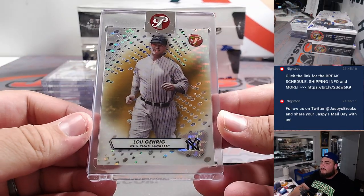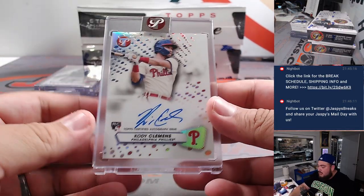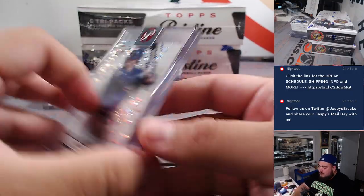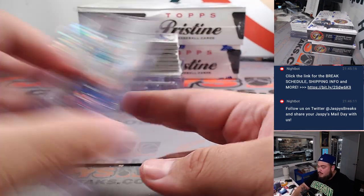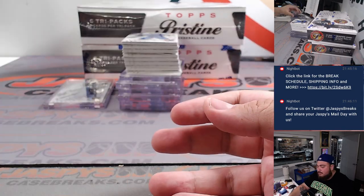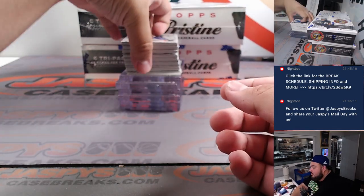All right, let's go with the encase cards. First one is a Lou Gehrig for the Yankees, Michael P. Yankees, 28/50. We got for the Phillies, Cody Clemens, rookie autograph, Phillies going to Greg. We got an uncirculated Ian Happ. We got a Kyle Stowers for the Orioles, Chad Wright /75. And how about a Frank Thomas, the Big Hurt, /75. White Sox, James, there you go. And we got a Pujols there for the Cardinals, St. Louis Cardinals, that's going to Paul. Let's go to the next box.